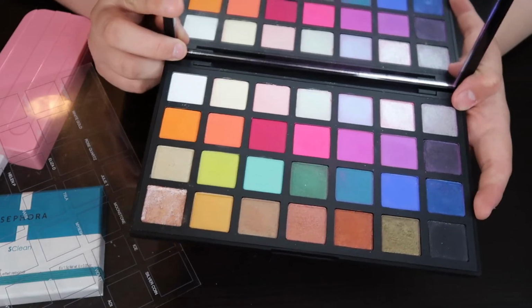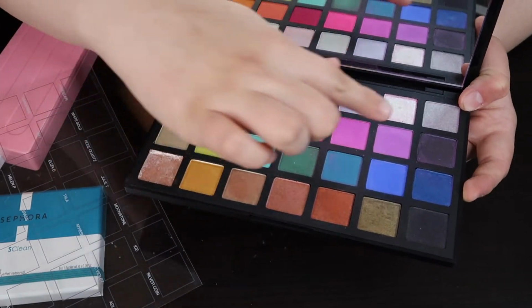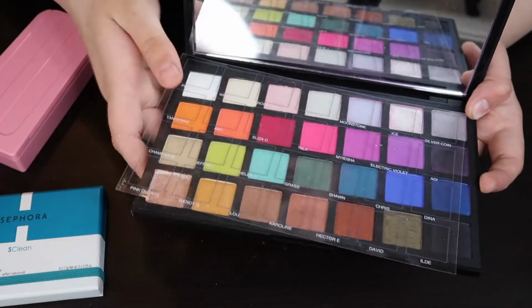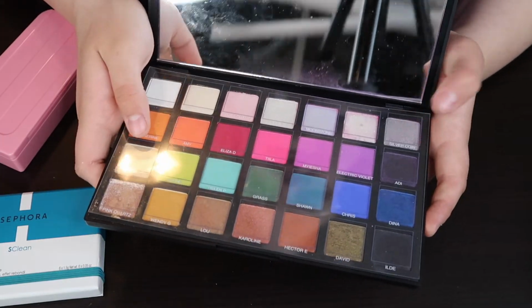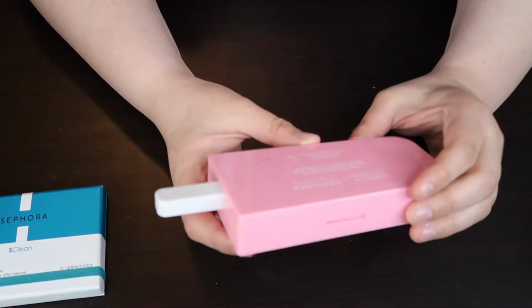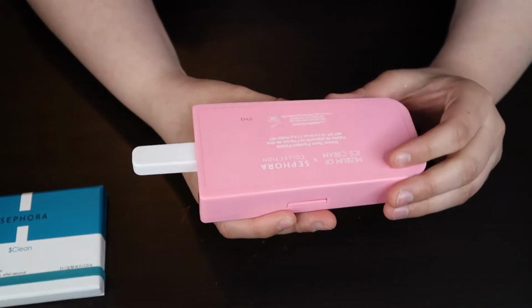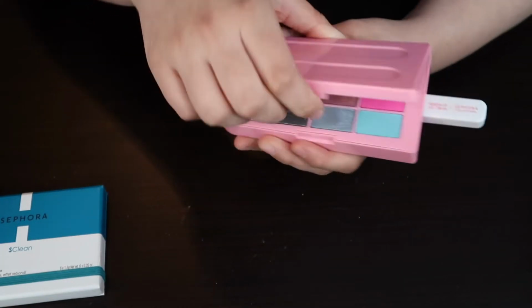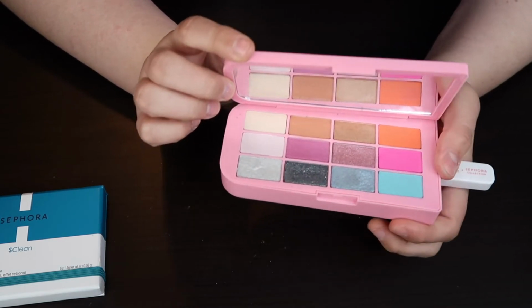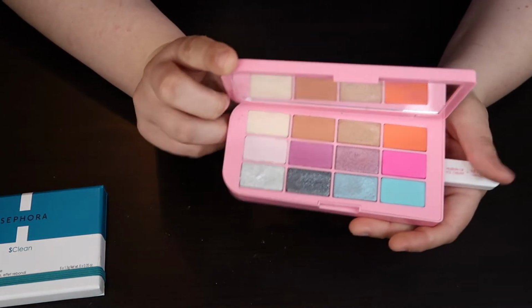Again, I love this. The colors in here, these bright colors, my favorite. And usually I'm not about that, but for these, it just works. It works so well. Then I have the Museum of Ice Cream collab. This is called the Dream Team palette. This again is a pressed pigment palette, and I really think this is so cute. I keep this mainly because it's so cute.